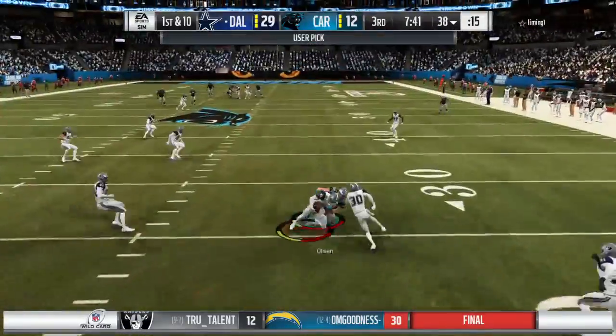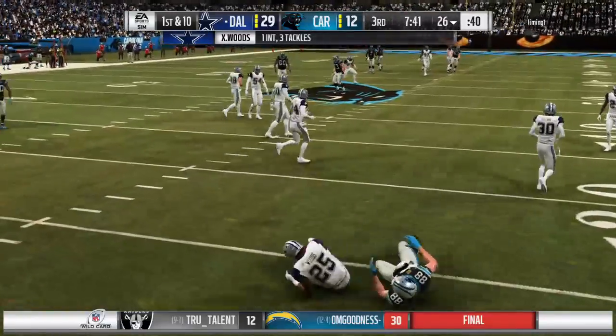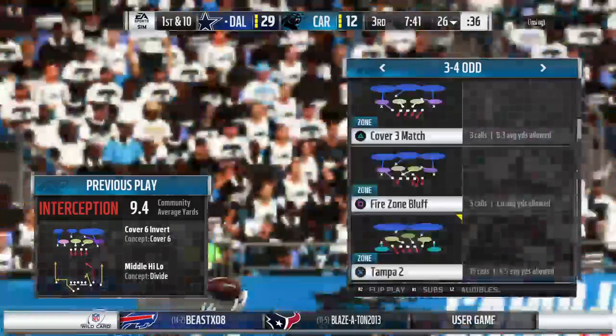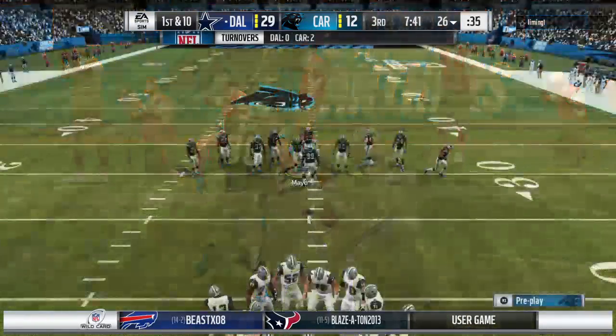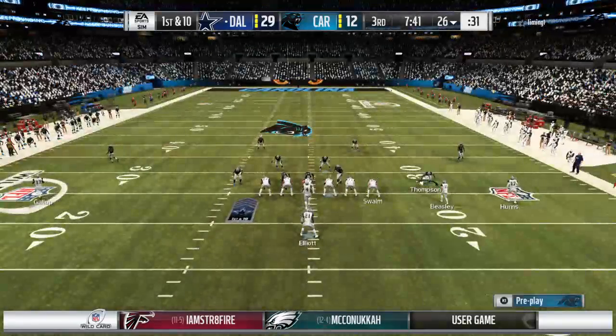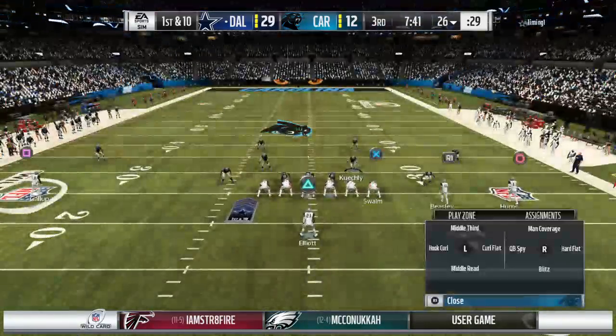Into a double team, and it's intercepted. Picked off near the 26. And they will take over at the 26-yard line. First possession of the third quarter, an interception, so maybe a second-half tone setter. Indeed, and not the tone they wanted to set.